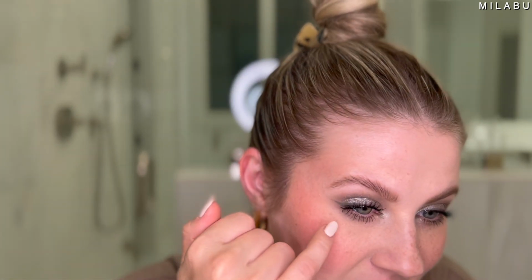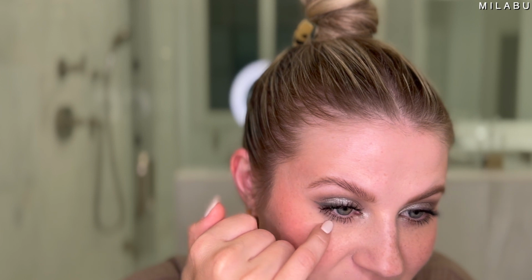Beautiful. Next thing, mascara. I am pretty impressed with the Ame Cole mascara. If anything, I see the tiniest amount of transfer right here in the lower lash line, but really impressed. There's a lot more transfer on the Milk Makeup side.